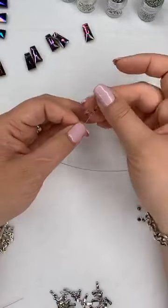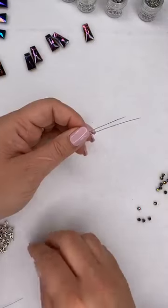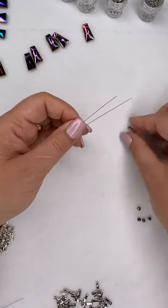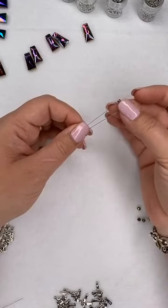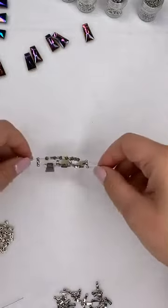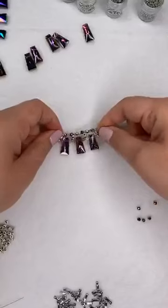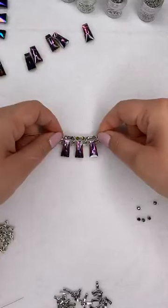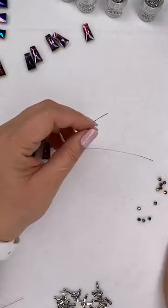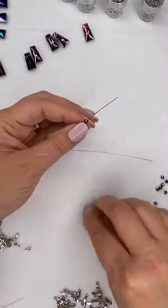And a little cube and another crystal, and I'm bringing them together and adding another one of these lovely bars. Now these bars come in all sorts of different shapes and sizes. Some of them even have some diamantes on them. As you can see, I only have three, but if I pull this side, it's already starting to space out at the bottom. And I'm just going to carry on and add my pattern.